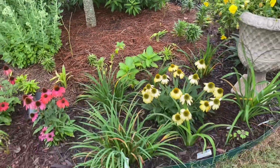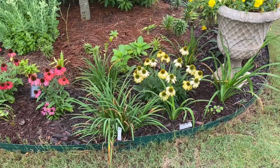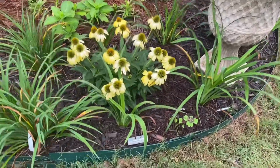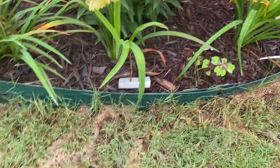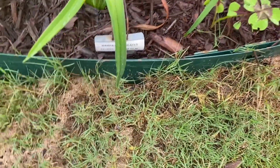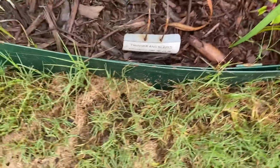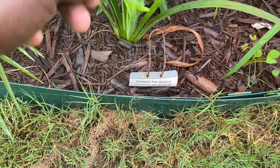Some of the daylilies that we have, which are finished flowering. Most of the names that we have on the daylilies are pretty much all gone, just weathering with time. But this one would be Thunder and Blazes.